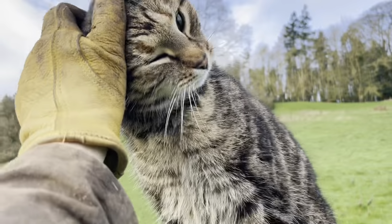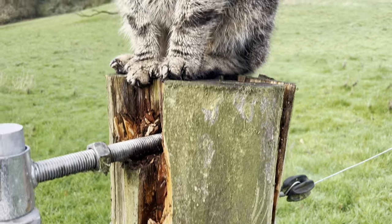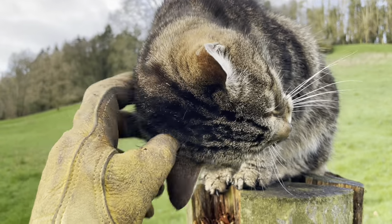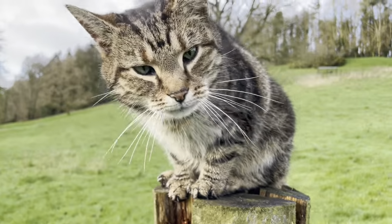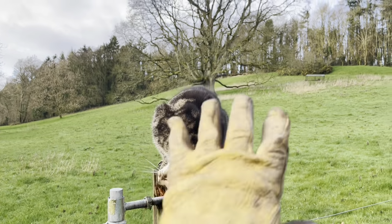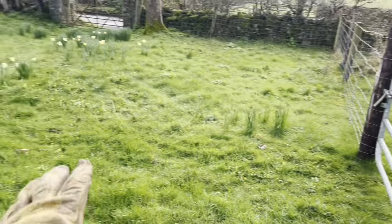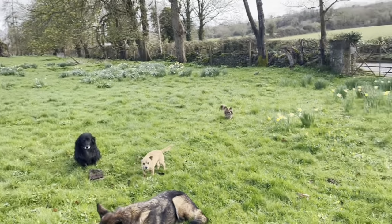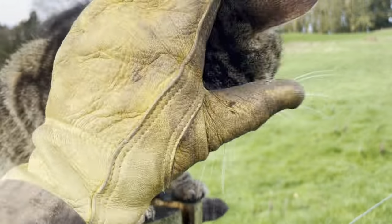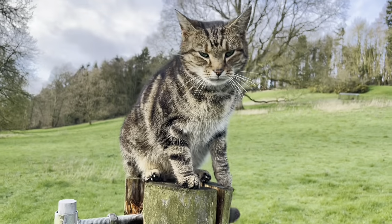Hey, kitty, how are you? Yeah, overseeing me. This is a very famous fence post, at least here on the farm. There's a bit of film, I'll see if I can find it, of Bodacious sitting on that, and the flock of sheep come galloping down here and then come into here, and he was overseeing the sheep. He had no fear, Bodacious. Ovenmitt was his apprentice.